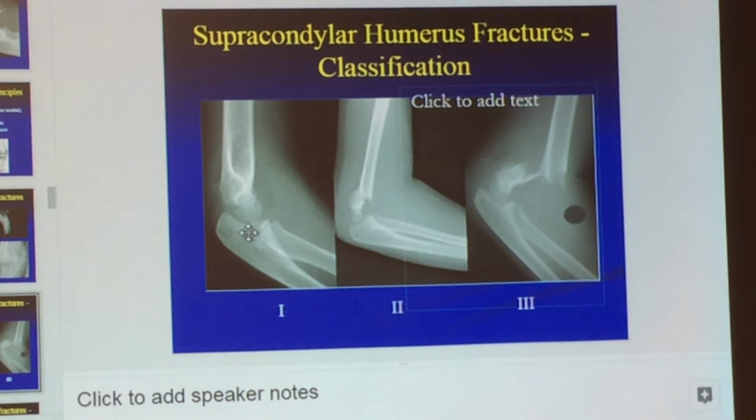And then isn't there something based on the radius coming back through it? Yep, perfect. That's the other thing. If you were to draw a line up the radius on a true lateral, the radius should bisect the capitellum as well. So when you cross those lines, everything should cross through that capitellum. Type 2 and type 3s are surgical.